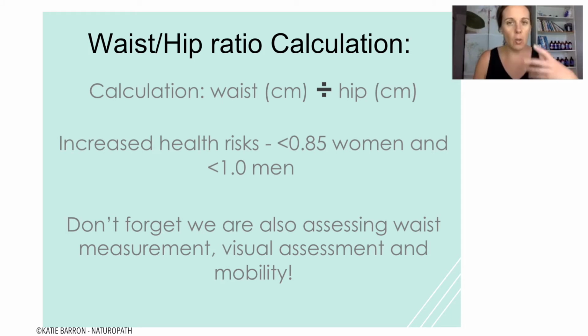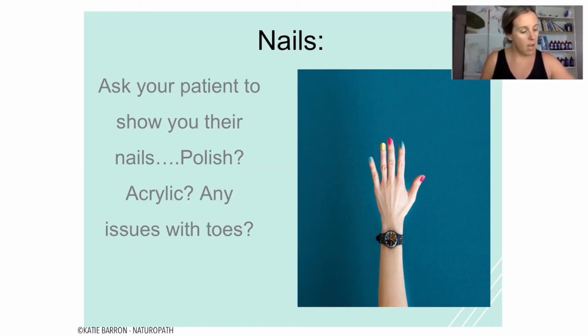Then you're ensuring accuracy. All right, now we're going to talk about nails. So we're going to ask our patient to show you their nails. Do they have polish on? Do they have acrylics? And is there any issues with the toes? This is one of the things that I think a lot of prackies miss. Nail analysis is amazing, and then it's only half done, because we have nails on our hands and we have nails on our feet, and they are both indicators of health. So I implore you to ask them about what the nail health is with their feet as well.